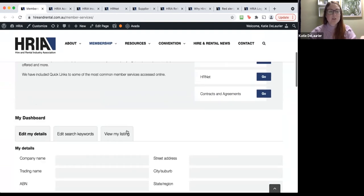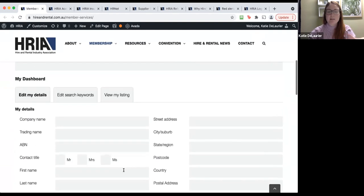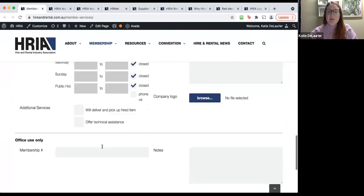So if you were to scroll down, you'll see your company details. Here you can update them, anything that needs to be changed. If you change address, everything can be done on this page, as well as updating your password if you need to change it for whatever reason. And at the very bottom, you'll be able to see your membership number as well.